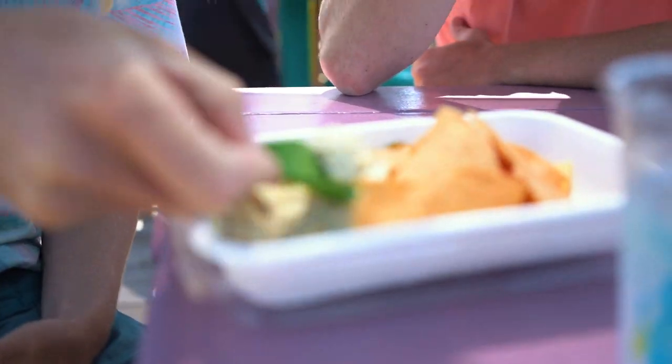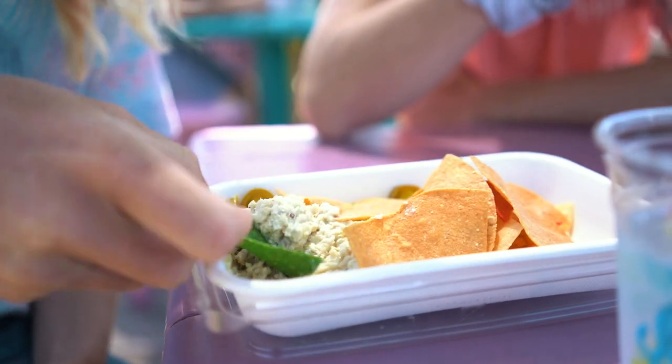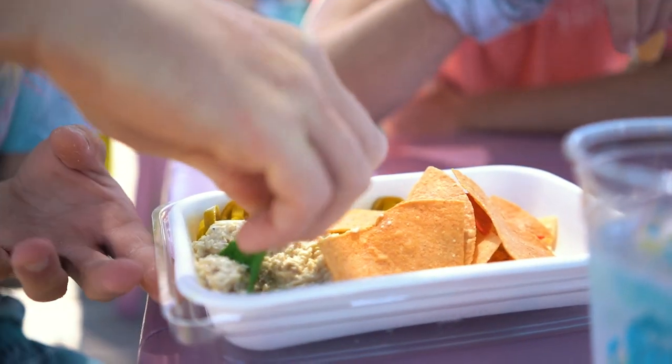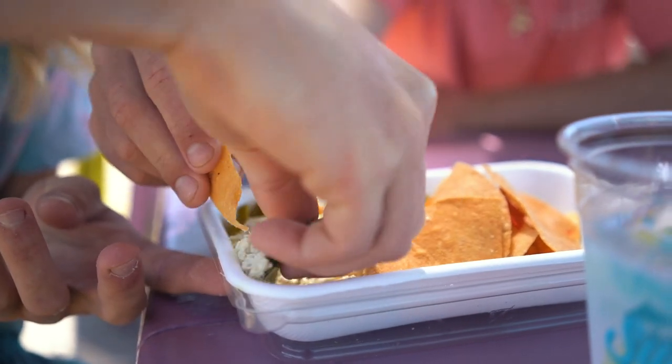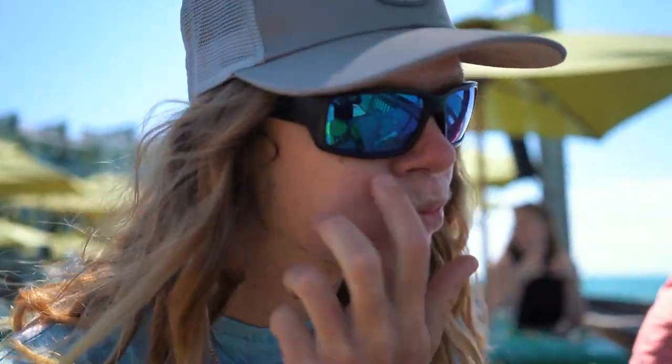This one's super good. I gave it like a 9. Damn. 9 out of 10. Definitely not 10. 9 out of 10, boys. They're real good. Anywhere in Key West. Fire. If I could get it on a chip. Fire. Good stuff. So good.